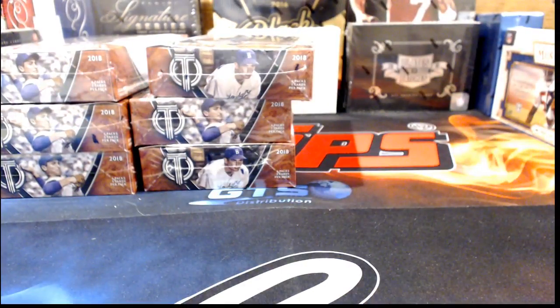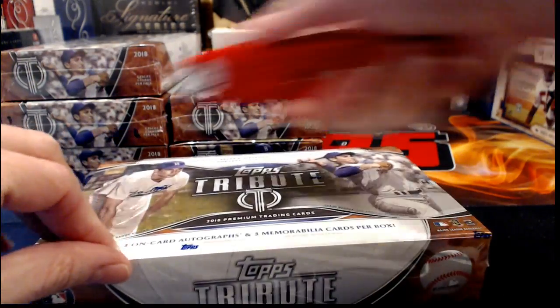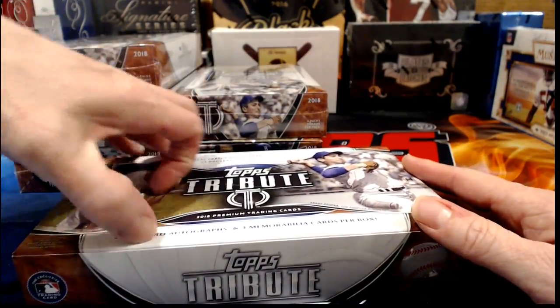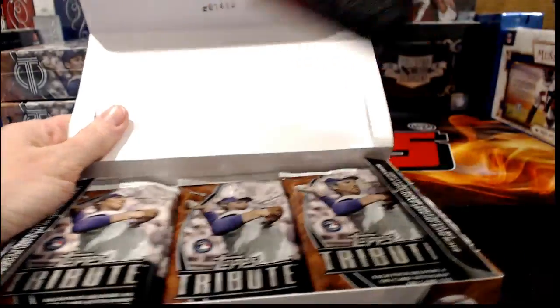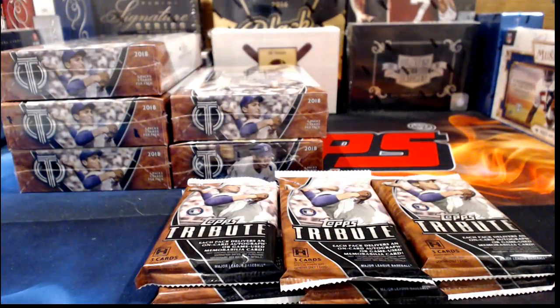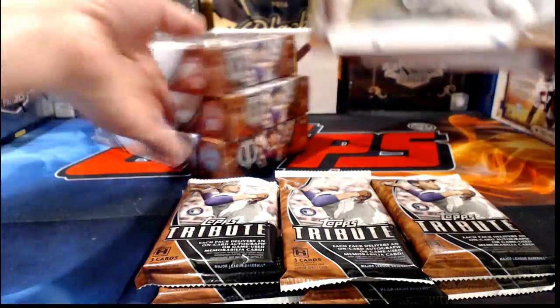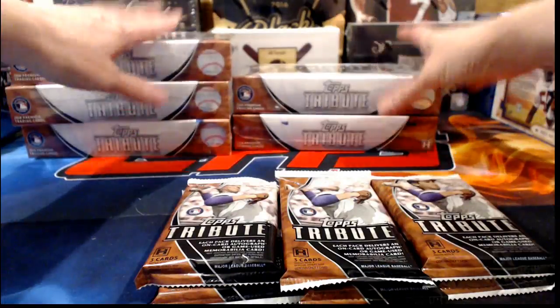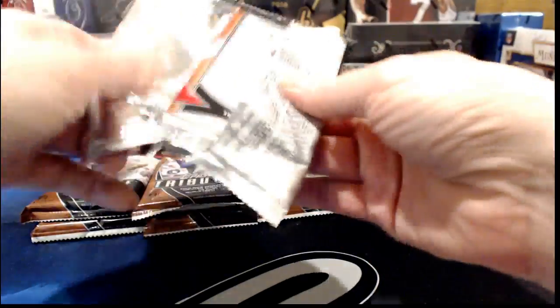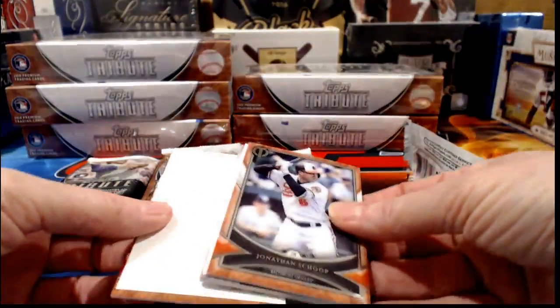All right. Here are our six boxes that make up our case of Topps Tribute. And in each one of our boxes, we're going to find three autographs and three memorabilia cards. And maybe we'll get lucky and find a Sandy Koufax in here. I mean, he's the one that has the card set this year. The tribute set, if you will. And I would be happy to find that. I'd say you would be happy to find that if you have the Dodgers. So maybe we'll get lucky and come across it. I think it's called Career Achievement, I think is the name of the card set.